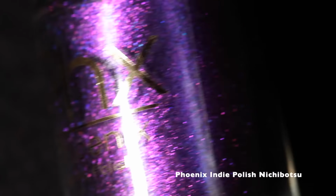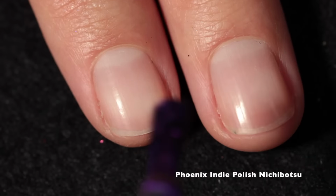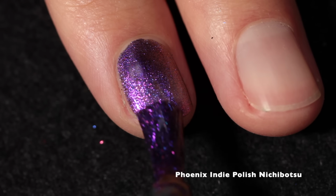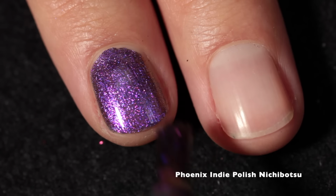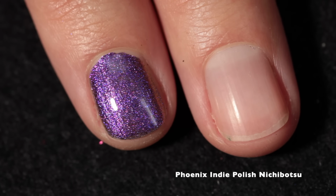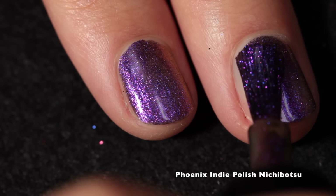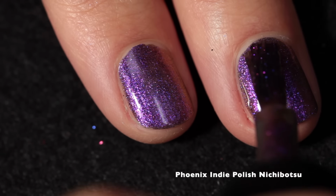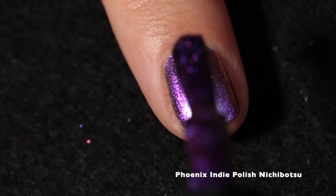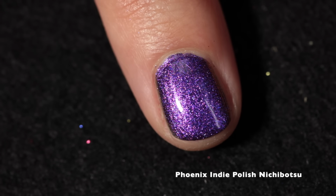Now we're going to take a look at Phoenix, and Phoenix was inspired by Nichibotsu, and that means sunset in Japanese. So Kelly said she didn't want to just put any sunset. Nichibotsu is an extra strong magnetic with blue aurora, and its variations are shifts of pink, orange, gold, purple, blue, and green. So again, this has beautiful opacity, just like the last polish.